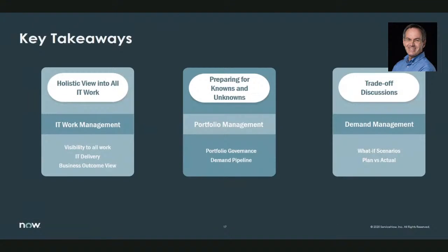All right, so what are the key takeaways from today? The first one is that IT work management helps provide a holistic view into all IT work, giving visibility into your IT delivery and your business outcome view. Second, portfolio management helps prepare for what you know and what you don't know. By using a governance process and controlling your demand pipeline, you can prepare for what you know and be flexible to the unknowns. And finally, demand management sets the stage for appropriate trade-off discussions. Analyzing what-if scenarios and your plan versus actuals will give you better information for those trade-off discussions.